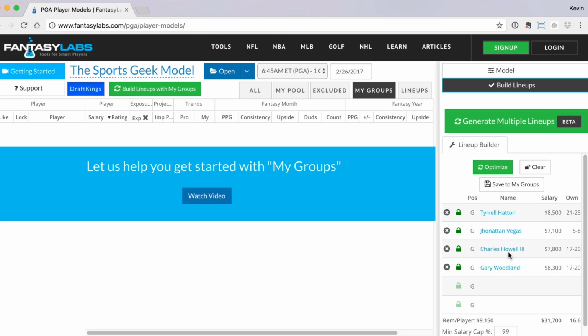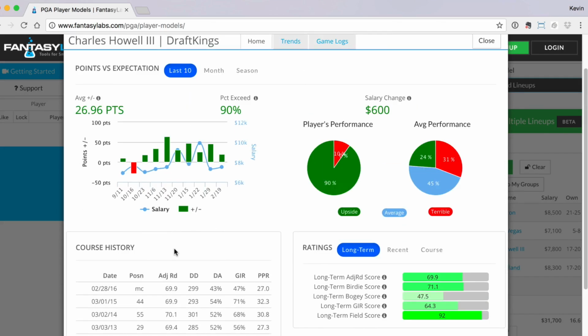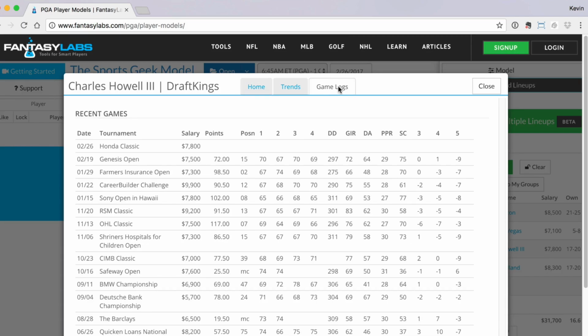Next up, Charles Howell III, 7,800. Pretty good course history looking back at his last 7 times here: 26th, 10th, 26th, 29th, 55th, 44th, and a missed cut in his most recent appearance. So overall, pretty good course history, and his recent form is one of the best in the field here. If you look at it since the Shriners Hospital for Children Open in November, he finished 15th there, then went on to finish 7th, 13th, 8th, 12th, 2nd, and 15th. So he's been inside the top 15 in his last 7 tournaments.